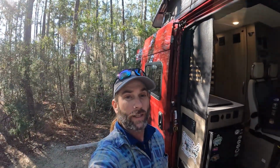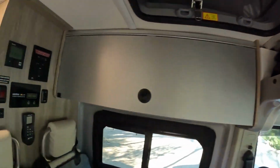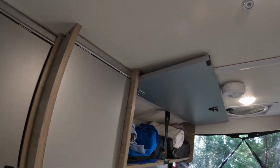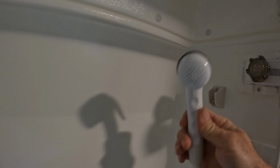Alright guys, so let's take a look at what broke, or kind of went a little bit wrong. So we'll start with just several of these little screws. They get loose, not all of them, but some of them. A bigger thing was our shower faucet. It broke, so I had to buy another one, but it actually turned out good because this one has more pressure, so I like it better. It's like 20 bucks, so that was actually a good break.